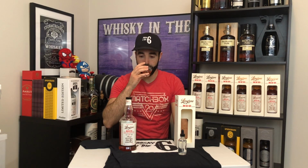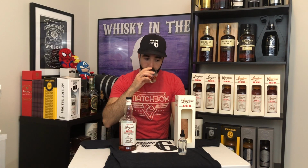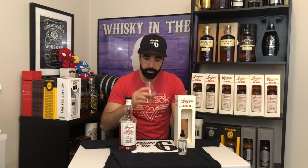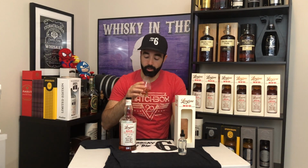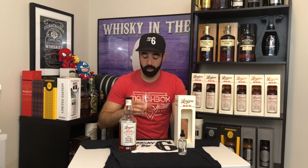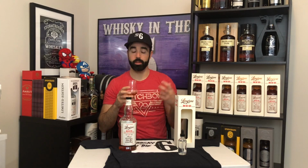Dirty berries, dirty raspberries, dirty strawberries, dirty blueberries, that kind of thing. Got like a raspberry covered in dark chocolate kind of note going on here. Or covered in cocoa, straight cocoa. Really, really nice. But then there's this really nice sweetness to it as well.